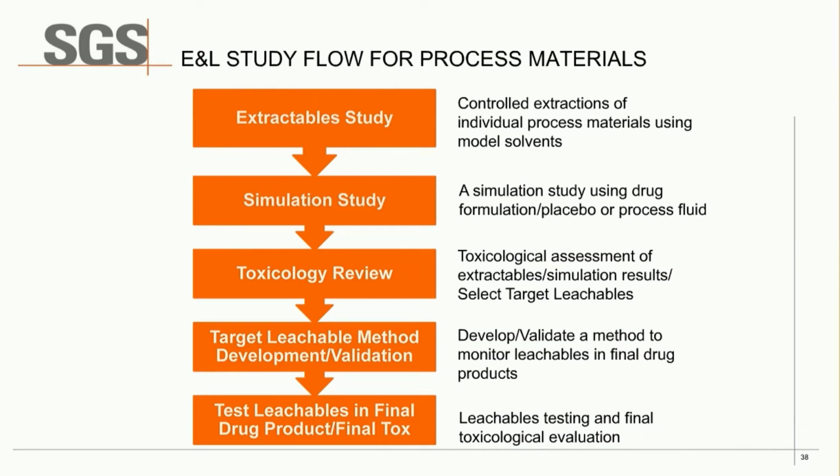Then we do a toxicological evaluation on the extractable or simulation results, and we select the target leachables, which may pose a safety risk to the patient. Then we develop and validate a method to monitor those leachables in the final drug product. This can be combined with the container closure E&L study. You can choose the target leachables from both process material and final packaging, combine them all together, and do a method validation in the final drug product. Then we perform leachable testing on the final drug product, and we perform the final toxicological evaluation. So this is the flow for the process material E&L study.